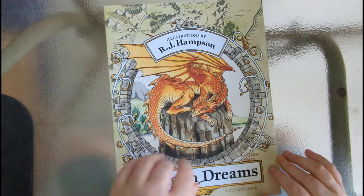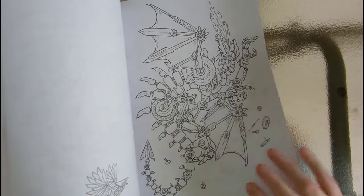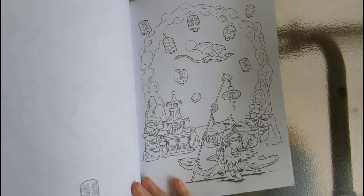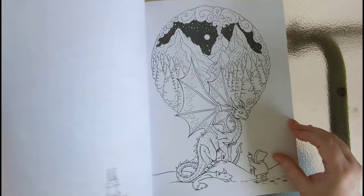It just makes things stand out. Dragon Dreams, it just really makes colors pop, and I am a dramatic woman. I am a dramatic girl, and I do love me a dramatic looking picture.